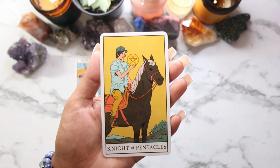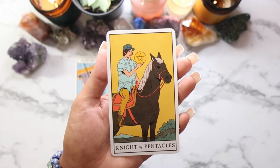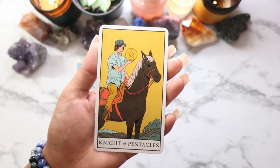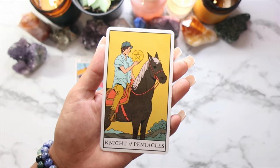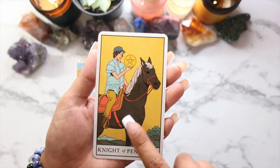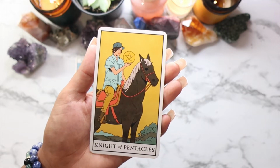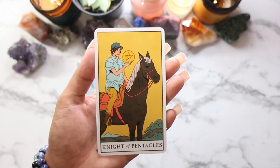Okay, so with the Knight of Pentacles here, I do feel like you're being directed to dive into some sort of routine, because the Knight of Pentacles is very determined and responsible. They're okay with doing their routine, mundane things, because they know it's going to move them closer to their goal. So when I see this in a self-care reading, I'm thinking maybe you need some sort of self-care routine, maybe a better sleep routine, a better hygiene routine, skincare routine, daily walks after work, you catch the drift.